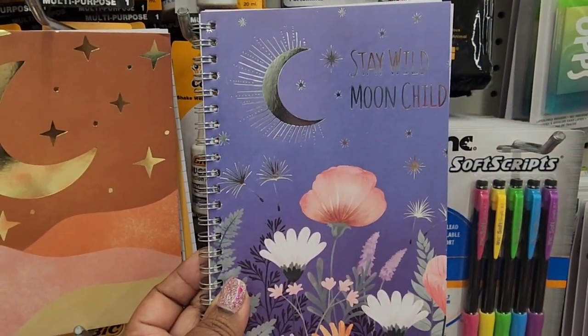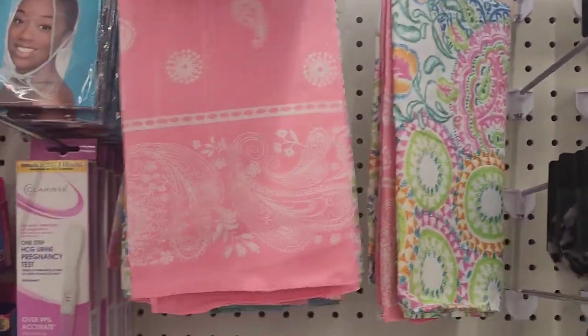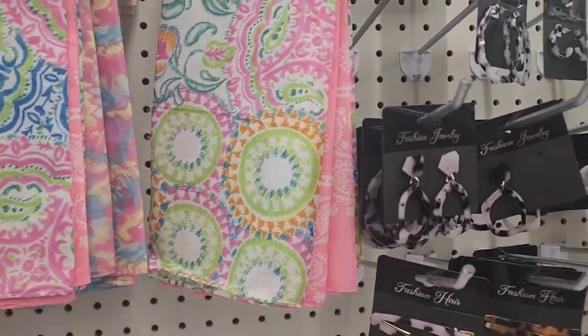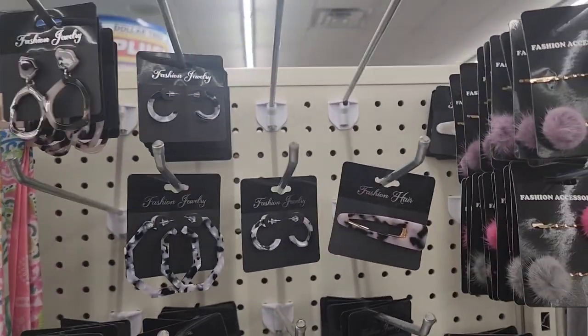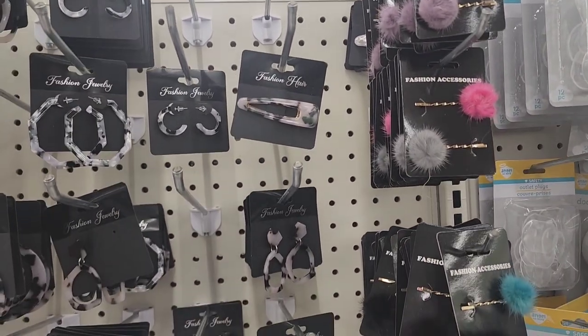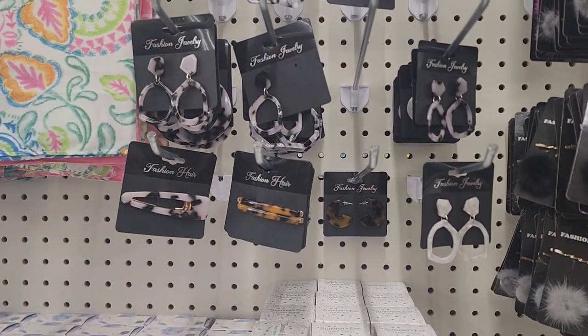That's really, really cute. Two-piece bandanas here. They got this one in pink, my favorite. And then they got the blue one in the back here, the tie-dye. I think I might have showed these in a video before. But look at here, I love how they have all these earrings displayed, the fashion jewelry. And I bought like the whole display of these one time, with all the different ones. Really, really cute. Look at that. Those earrings are really, really pretty.